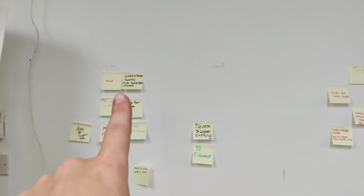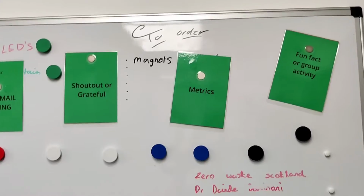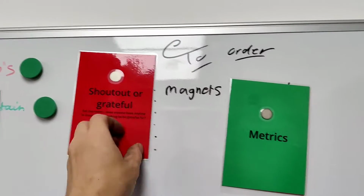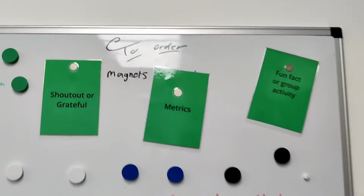We've relocated our to-order and ordered board. Liam's created a standard location for the threading tool. We've started to use Kanbishi Bai boards. We're waiting for some new boards to come, but essentially they start red for the day, and then when they're finished, you turn them over and they're green, and they're all magnetised.